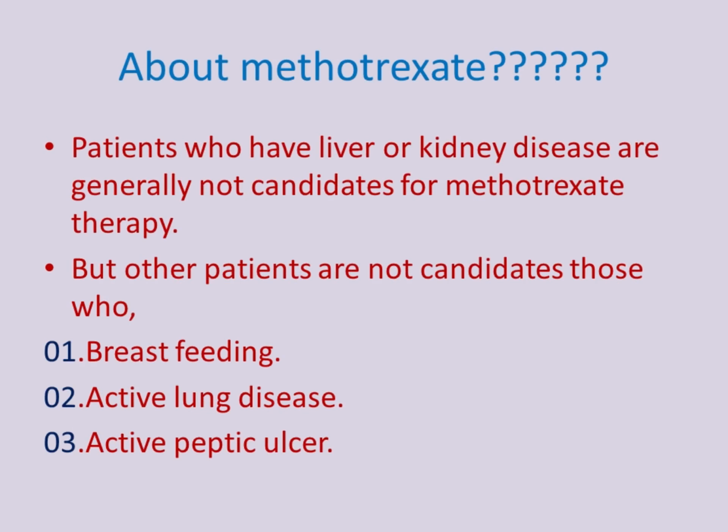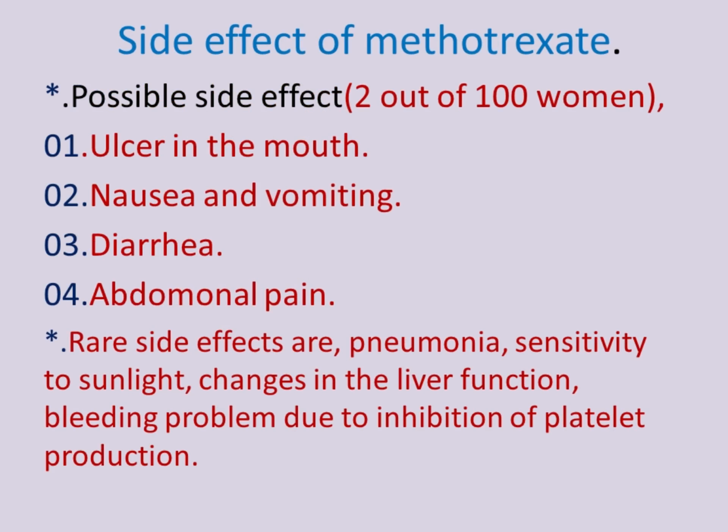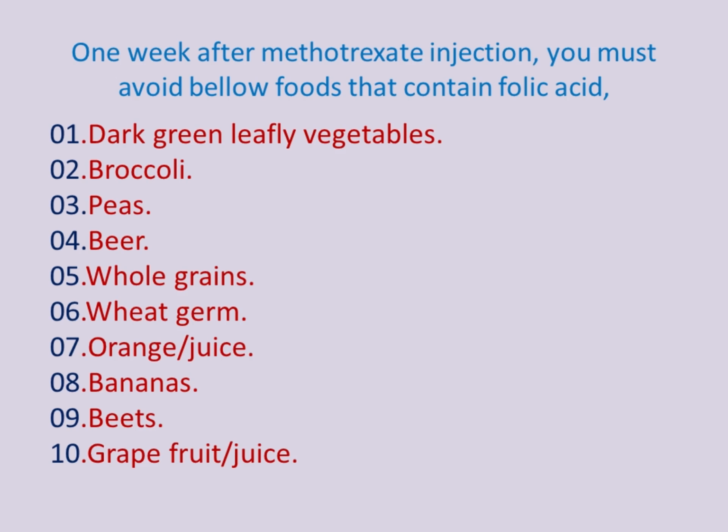You must know about methotrexate. Patients who have liver or kidney disease are generally not candidates for methotrexate therapy. Other patients who are not candidates are those who are breastfeeding or have active lung disease or active peptic ulcer. What are the side effects of methotrexate? Possible side effects, in 2 out of 100 women: ulcers in the mouth, nausea and vomiting, diarrhea, abdominal pain. Rare side effects are pneumonia, sensitivity to sunlight, changes in liver function, and bleeding problems due to inhibition of platelet production. For 1 week after the methotrexate injection, you must avoid foods that contain folic acid: dark green leafy vegetables, broccoli, peas, beer, whole grains, wheat germ, orange juice, bananas, beets, grapefruit and juice.